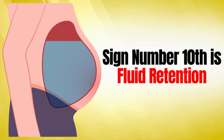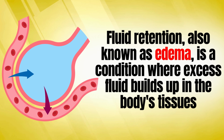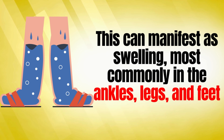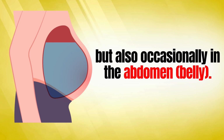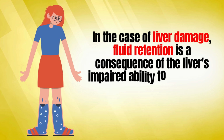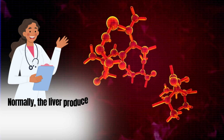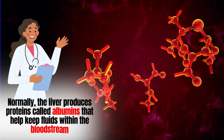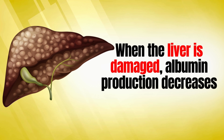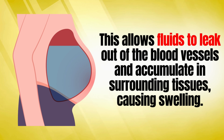Sign number 10 is fluid retention. Fluid retention, also known as edema, is a condition where excess fluid builds up in the body's tissues. This can manifest as swelling, most commonly in the ankles, legs, and feet, but also occasionally in the abdomen, belly. In the case of liver damage, fluid retention is a consequence of the liver's impaired ability to perform its balancing act of fluids in the body. Normally, the liver produces proteins, called albumins, that help keep fluids within the bloodstream. When the liver is damaged, albumin production decreases. This allows fluids to leak out of the blood vessels and accumulate in surrounding tissues, causing swelling.